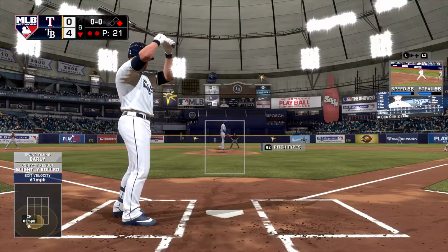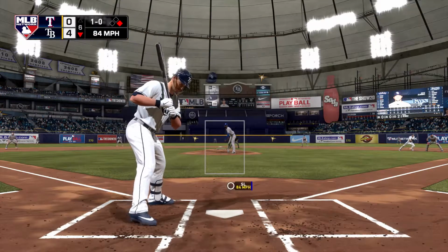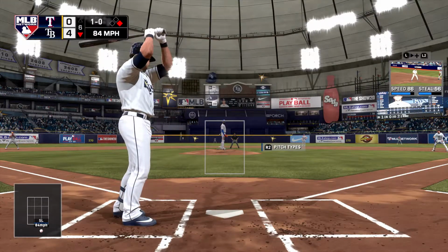Digging in now, Mike Zunino. He's set. Here it comes. And that misses, ball one.